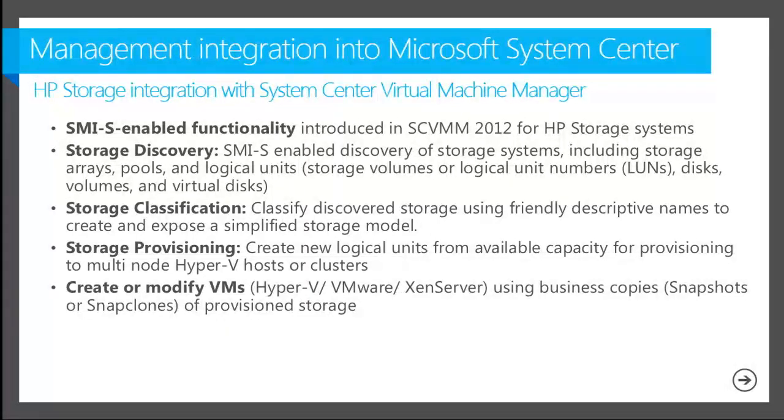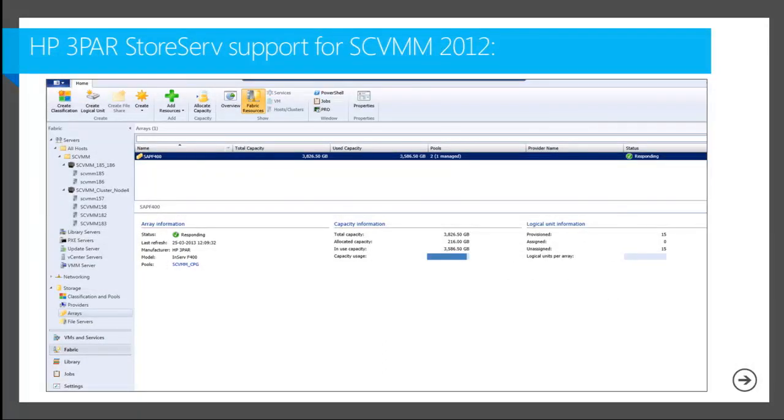Once they are taken as a snapshot, they are presented onto the Hyper-V nodes, where we mount them and provision VMs out of those. Let me show you a quick demo of how we are doing this.